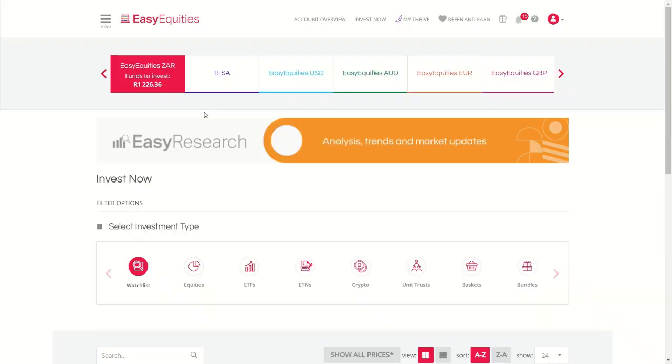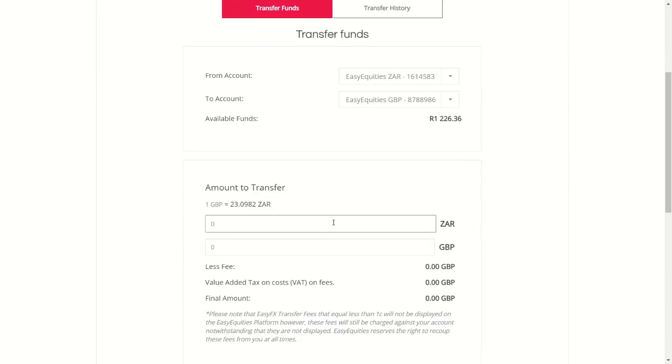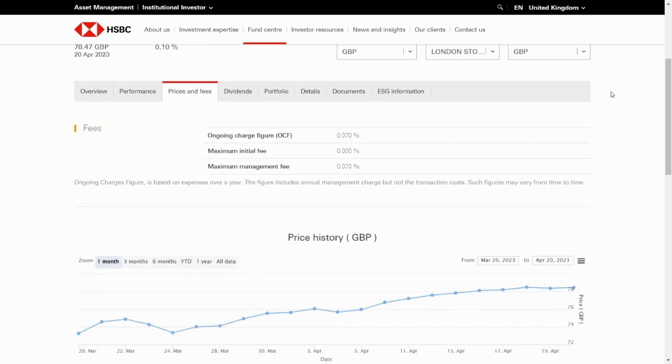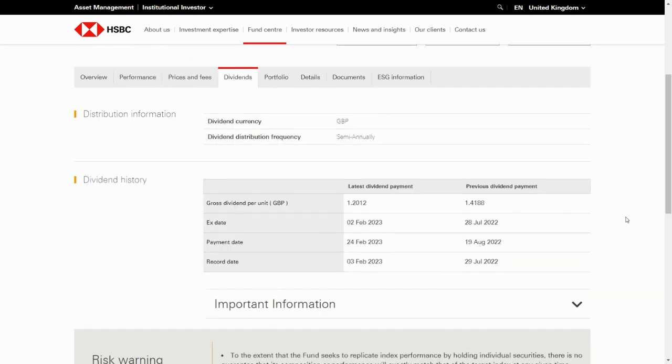Like we said earlier, we want currency diversification, so we're going to the Forex and transferring our rands over to pounds sterling. Now, for this index, we're going to be using the HSBC FTSE 100 ETF. One, because we own shares in HSBC. Two, is that there are still limited options for this in EasyEquities. And three, is that it is a quality fund manager of the index with only a 0.07% management fee for a year. The current FTSE 100 dividend payment is around 3.5% as well, and HSBC pays this twice a year.